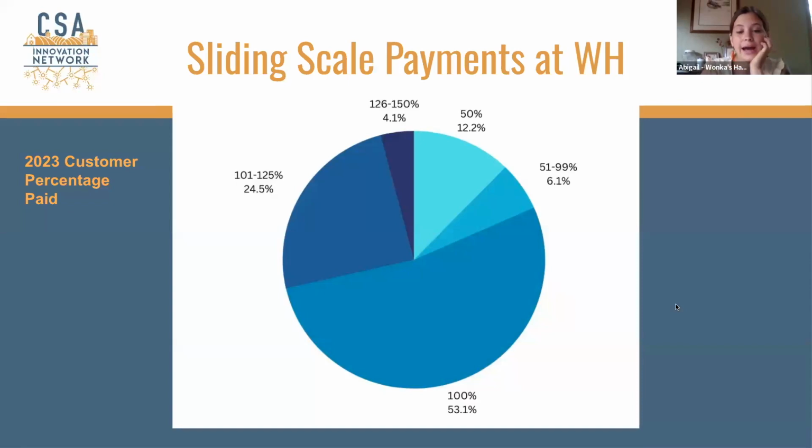You can see here that more than half of our customers are paying 100% of the value. So there's a pretty small percent that's actually paying less, and there's a larger chunk that's paying a little bit more. So this full season, we got about 105%, but with all of the seasons combined, it came out to like 98% or so of our total value. We can continue.